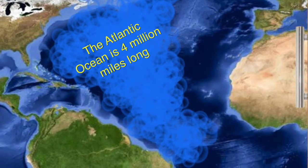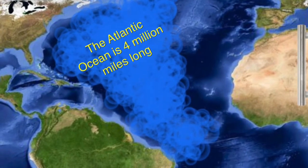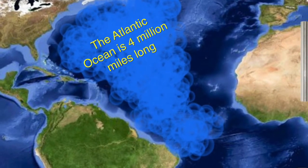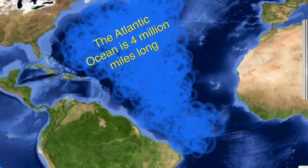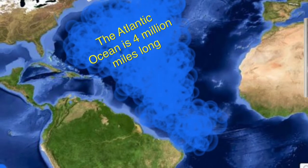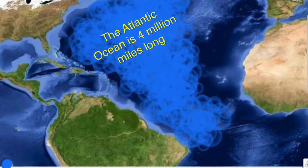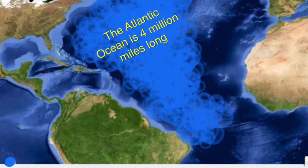And the Atlantic Ocean is 4 million miles long. Just look at it. And you can see the water right there looks like it spreads right into the Atlantic Ocean.